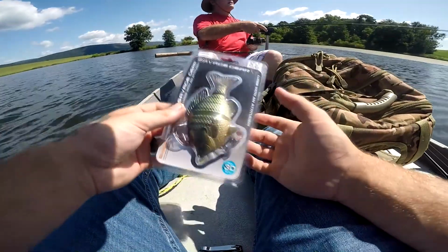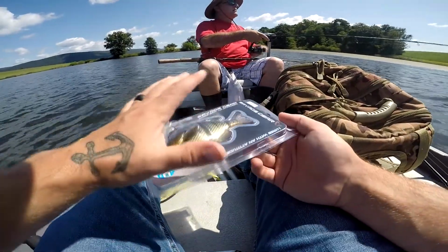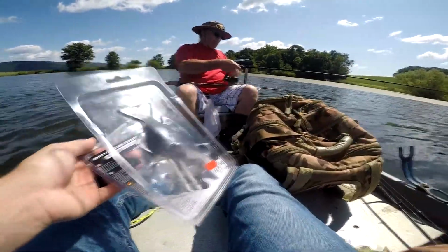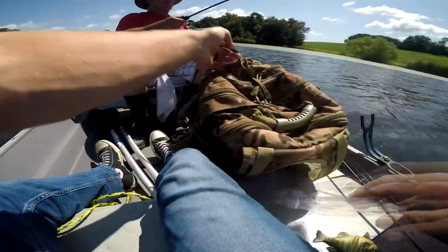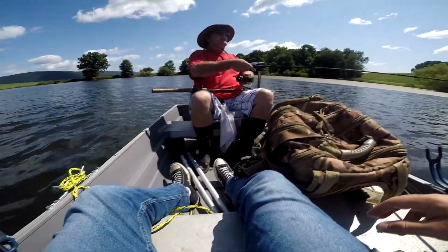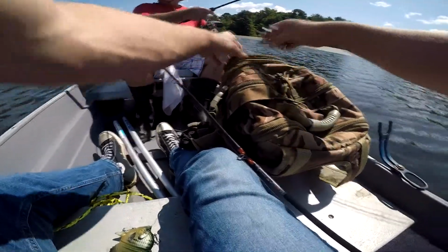All right, so here it is, the Savage Gear bluegill. It's not that big, good size. And the old man's getting attacked over here by fish. So let's get this on here and start trying to do some swim bait stuff. Yeah, let's rock it. Let's get on with this.